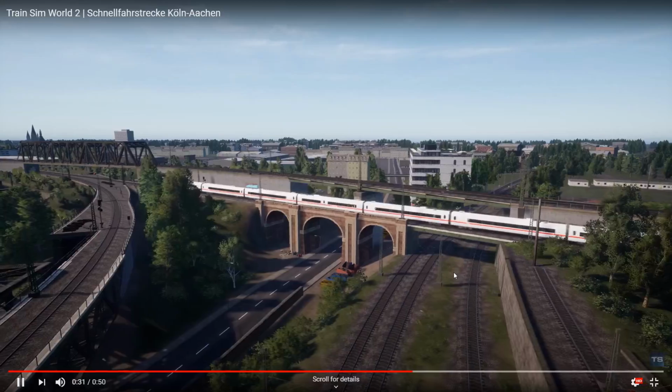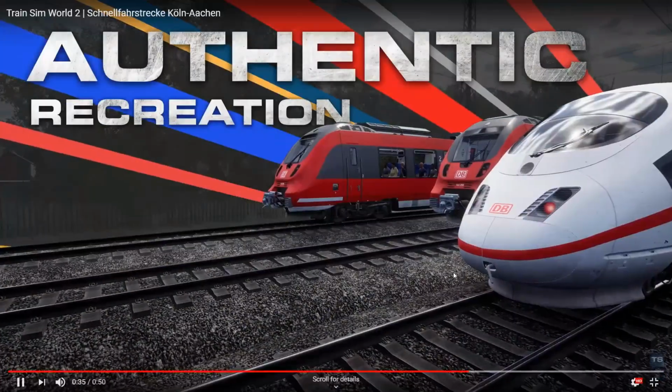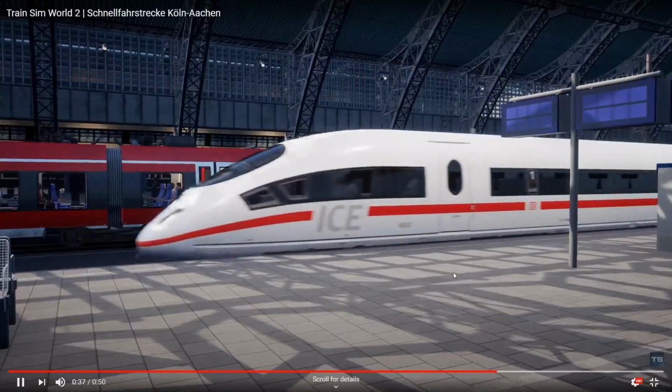Intercity Express. See, again, they're completely brushing over the fact that they got the Talent 2 in here. They don't mention it. See? They don't outright mention it.